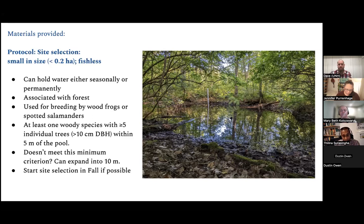And why? That's because we are looking into the phenological synchrony or asynchrony between pond breeding amphibians and trees, right? So because of that, we require a minimum of at least one dominant woody species where you actually have at least 5 of those individuals within a 5-meter buffer, right? And if you don't have that many within a 5-meter buffer, you will have to get that number of trees, at least for one species, within a 10-meter buffer, right? So you have to satisfy those criteria in order for your pond or vernal pool to qualify for the study.